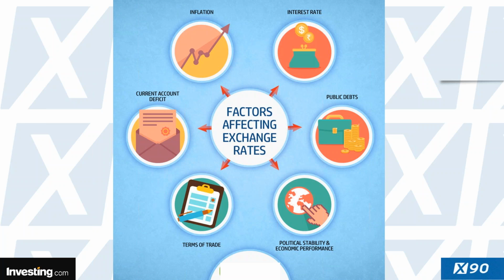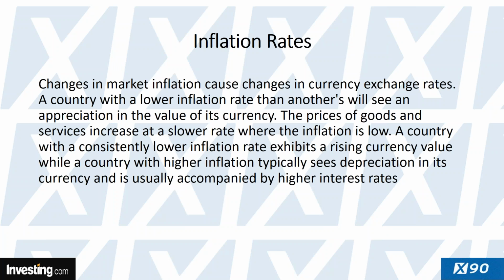So we have inflation, interest rates, public debt, political stability and economic performance, terms of trade, and current account deficit. Does anybody know why these would affect currency rates? Well, inflation has an effect on the currency rate because the lower the inflation rate, the more value your currency has. For instance, if you have high inflation, your currency buys a lot less stuff. So when the U.S. inflation rate goes above 2%, the price of goods goes up on the shelf, so your dollar buys less. So it has an effect on the currency.